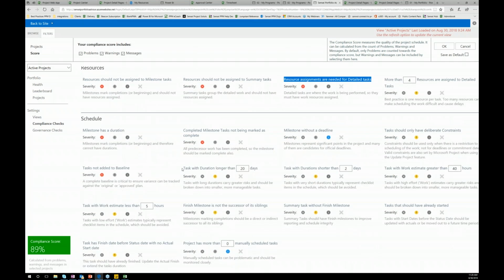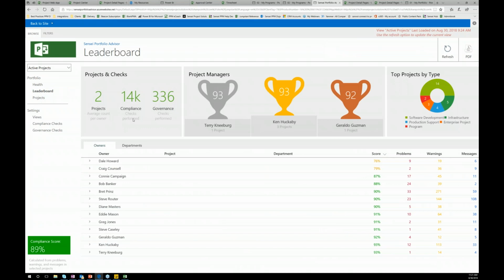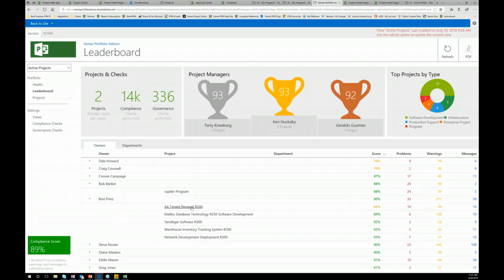Milestones having durations, tasks with durations of longer than X days or shorter than X days. This task decomposition one is very, very helpful because projects that have great big monolithic tasks slip very easily and that critical path can be obscured. So you do want to be able to interrogate this, but this allows you to set up some checks and then compiles the results of that analysis on those schedules into a leaderboard. So we've got clients who are using this who are competing for the gold cup or the silver cup, and it allows you to have a data-driven conversation with your project managers to say, okay, let's take a look at the projects that you're working on and what are the issues with that project.